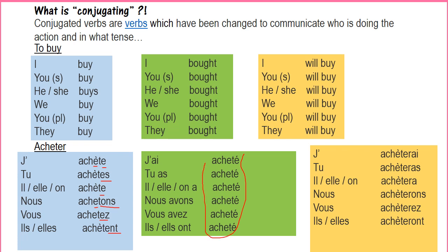Okay, the past tense is kind of similar to the English in that this past participle stays the same, and we have an E with an accent on the end. Not for all verbs, but for ER verbs. However, here our pronoun changes to include avoir. So instead of saying I bought in French, they would say I have bought. Okay, they call this tense the passé composé.